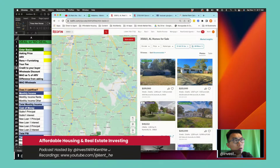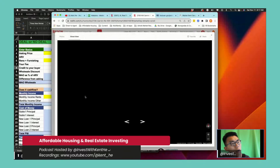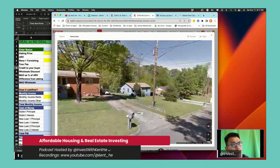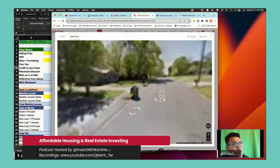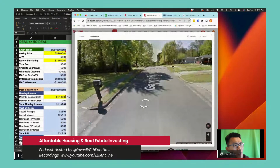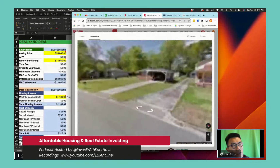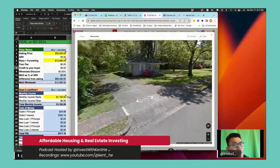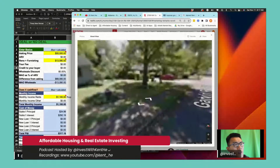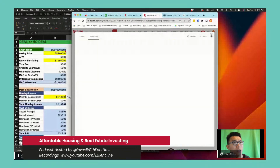All right. So let's go into this deal that we found. This is in 35810. And like we do with every single property, we just try to do a quick Google Street View drive to see if there are any boarded up homes. And I don't think so. I already looked at the crime ratings and they look decent overall. Yeah, I don't see any big issues here.